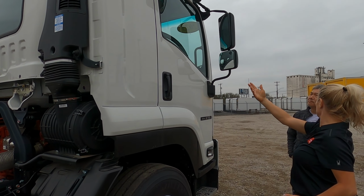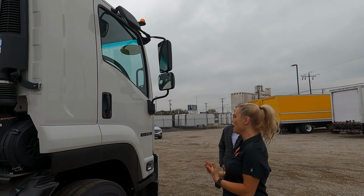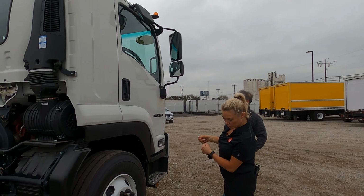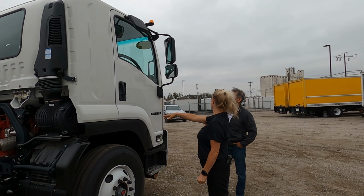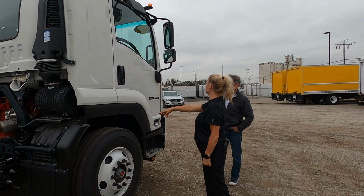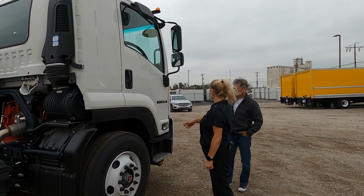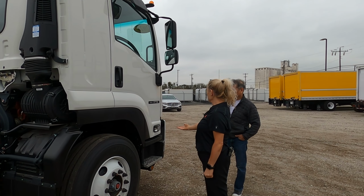This is kind of like a curved mirror, so whenever you're parking, and also whenever you're backing up, you're able to look down on the driver's side. This will give you that same visibility on your passenger side. Also, these are your cornering lights. Like I said, the upgrade package will make them LED.